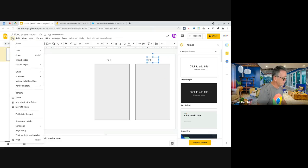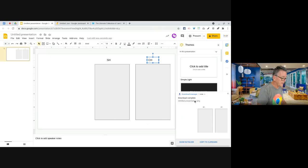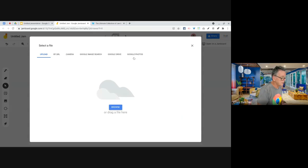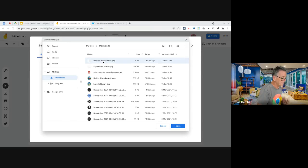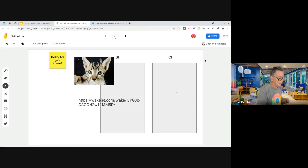But then what you do is you come up here to File and you download that as a PNG or a JPEG image, right? I'm just downloading that now. There it goes. It's just popped into my downloads folder. So if I now go over to my Jamboard and onto the page itself and set the background, and instead of just picking the ones that are there, I click on this button here and do my search from my upload, and I go and find that file I just made. I believe it's that page there. When I put it in there, that then uploads and becomes the background of my slide.